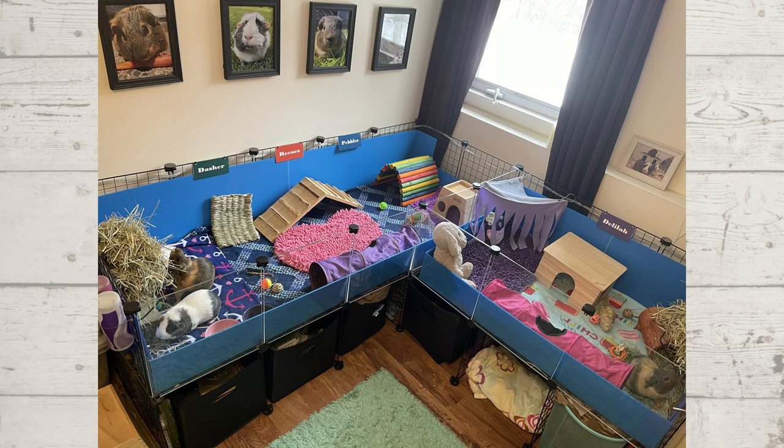I do really like that you use the clear grids so that she can see them as well. I have seen with my own pigs that when they can see each other, it at least gives them that interaction with the pigs next to them, even if they can't be with them. This looks really great, and I really like the added little detail of having their names above each cage. So, really, really great job. This is a really great example of a CNC cage.